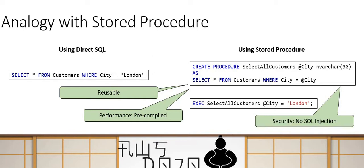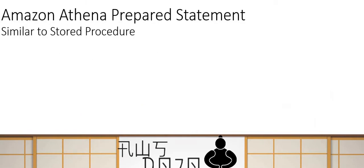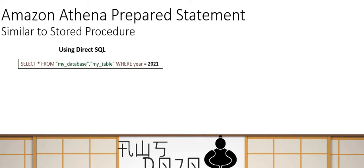Now, the prepared statement feature in Amazon Athena is something similar. So for instance, in Athena, you can make a direct query where you say, okay, I'm trying to select some data from a database and table, and I can apply some filter criteria and other clauses. So you can run a direct SQL query in Amazon Athena to fetch the data. But the same thing you can do with the prepared statement.